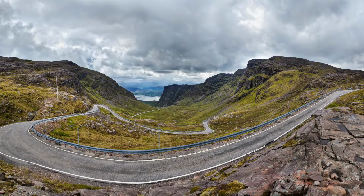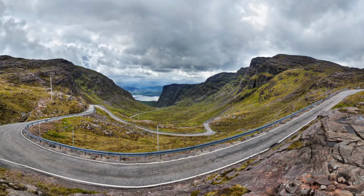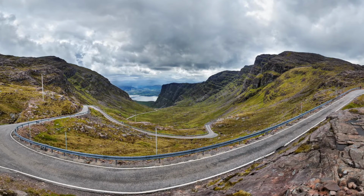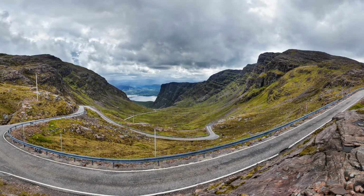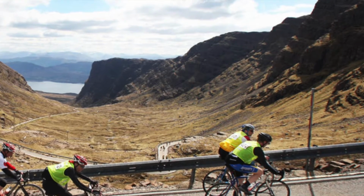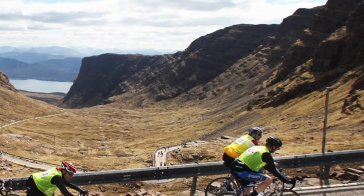But yeah, so we've got some more photos here. It's a nice sort of panorama at the top. There's some pretty epic hairpins as you get towards the top. Unfortunately, my GoPro cut out at this point, so I can't show you that footage, but I think that these pictures will give you an inkling as to what the scenery is like. There's also a few sportifs that go up Bealach every year, I think. I believe it's actually closed roads as well, which is always good because the road's quite narrow.